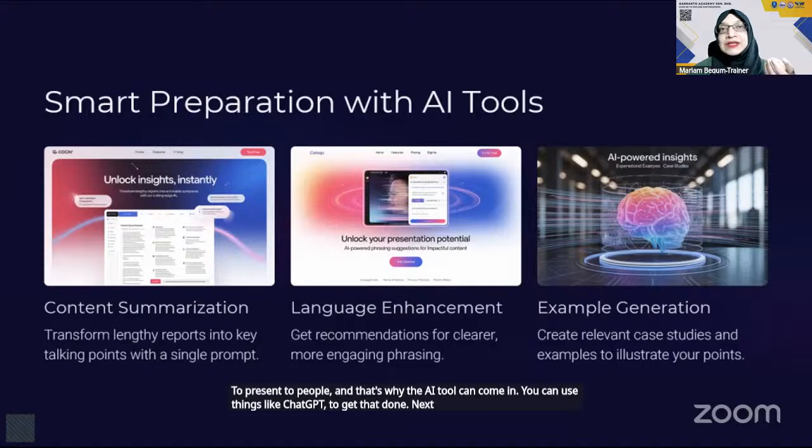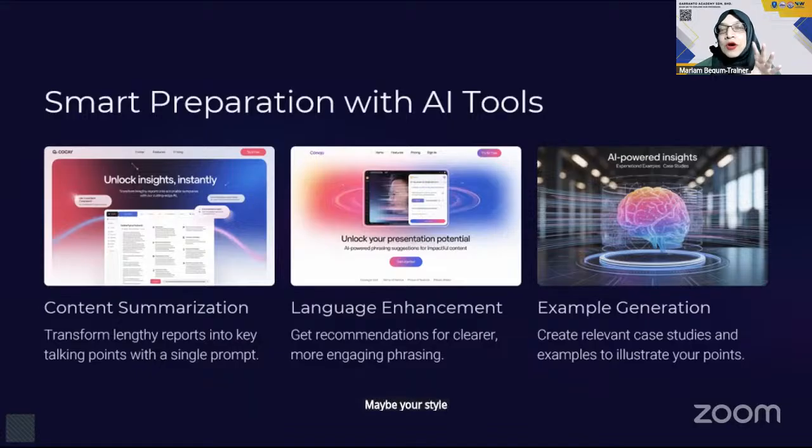Next, language enhancement, which provides recommendations for clearer, more engaging phrasing to improve your content. Maybe your style of words, your tone of voice, or your choice of words may not align with the content you want to give.